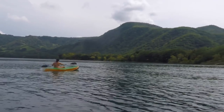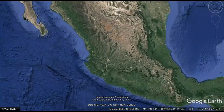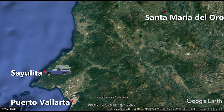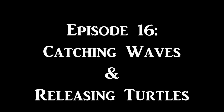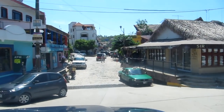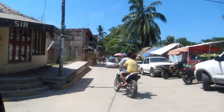Previously on the Traveling Together Journal, we explored the volcanic mountains around Santa Maria del Oro before heading back to the coast and the town of Sayulita. Coming into the town of Sayulita. Travel gods, please bless us with a place to stay.